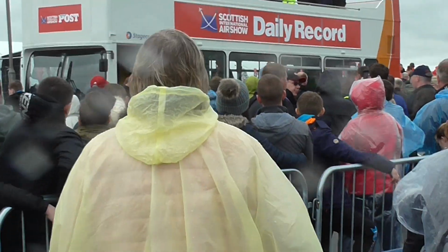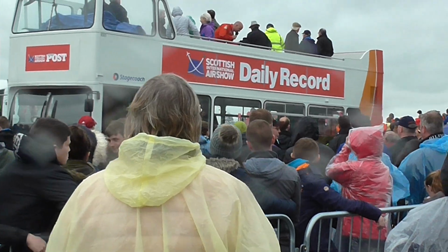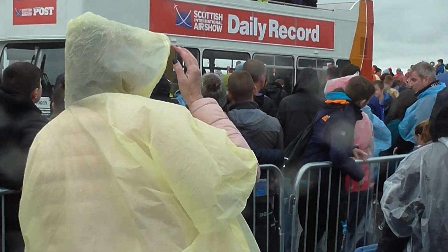They're now getting together as a 9-ship. You saw a 5 and a 4. They're getting together as a 9-ship formation, and they will be starting very soon. It will be starting with a flat display, Red One, as said.